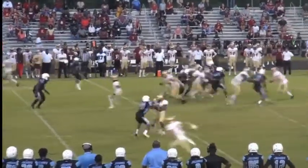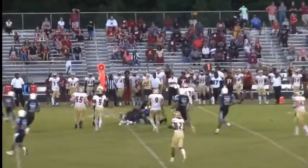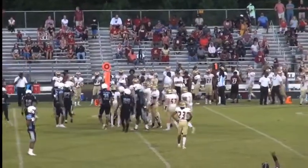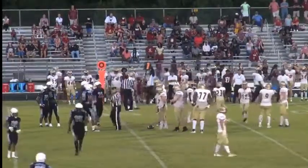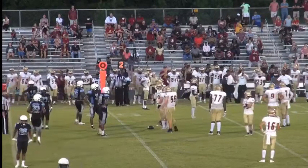Replay first down. The quarterback Grant drops back to pass. Scrambles, stays on his feet. A nice gain on the play. We'll bring up second down and about 11. 17 seconds left in the first half. The score is 0-0.